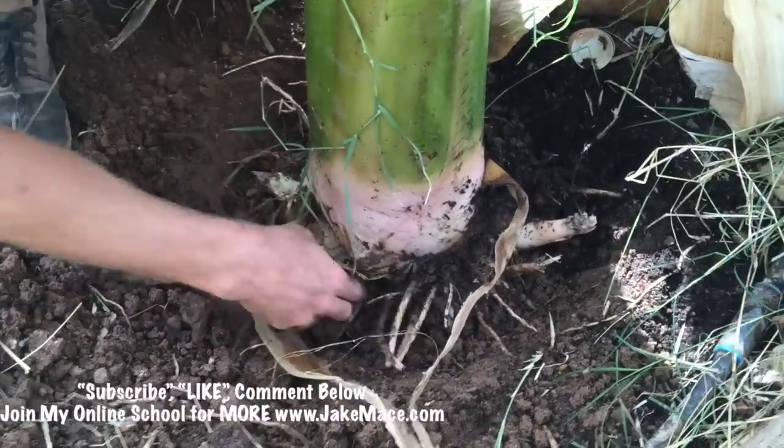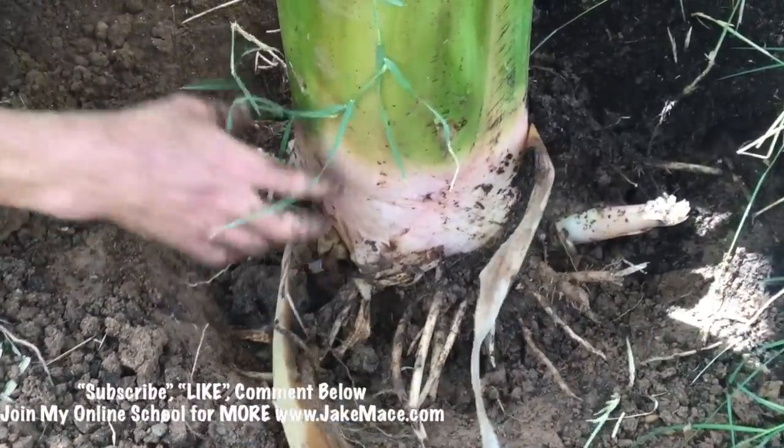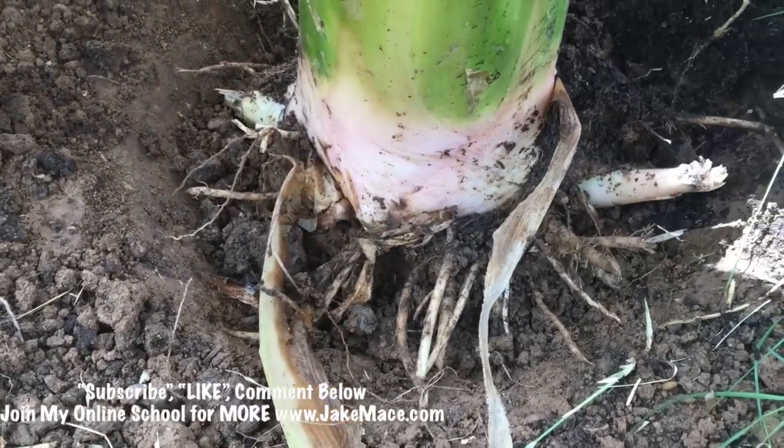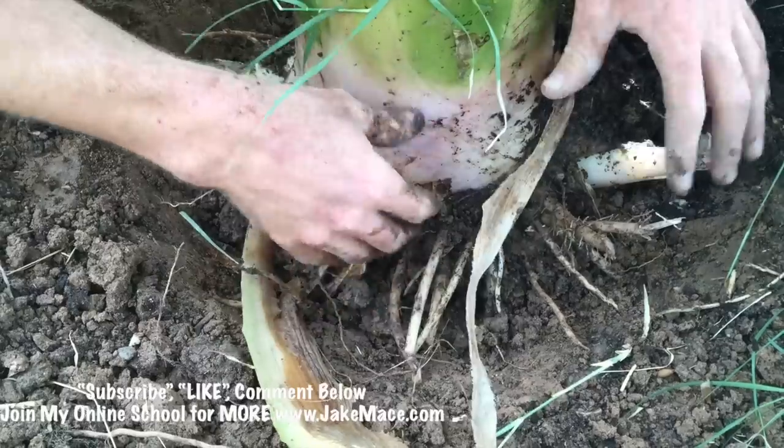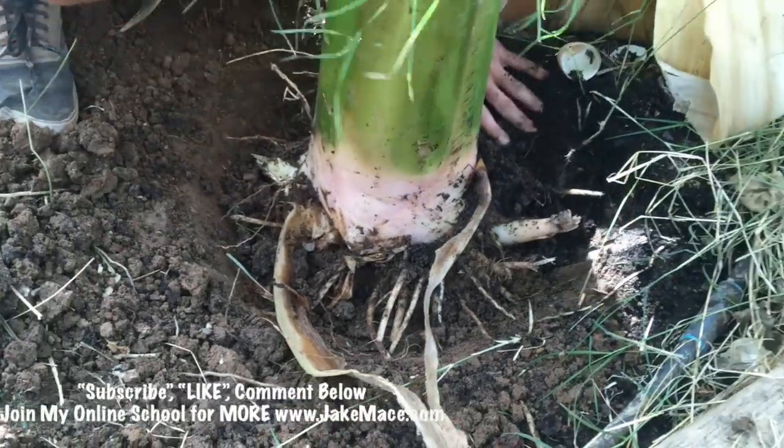Okay, you've cleared away quite a bit amount of dirt around the root now. Those are all the roots, huh? Yeah, and we can feel it. It's a little root loose. That's because it's just not real rooted in, because it's a pup, but it's connected to the mother.